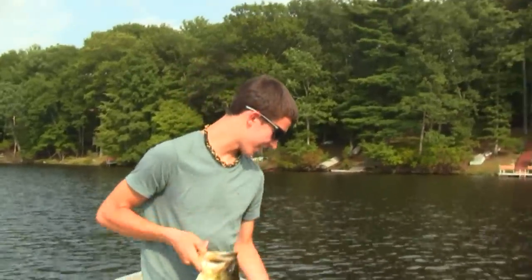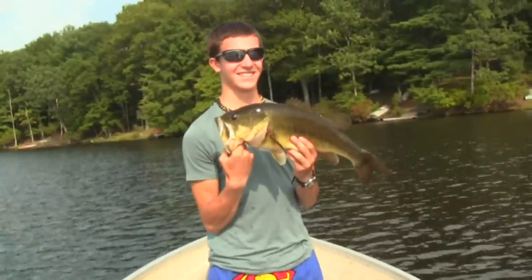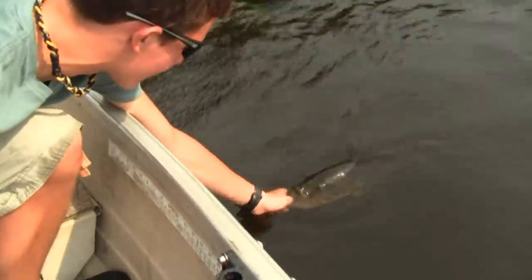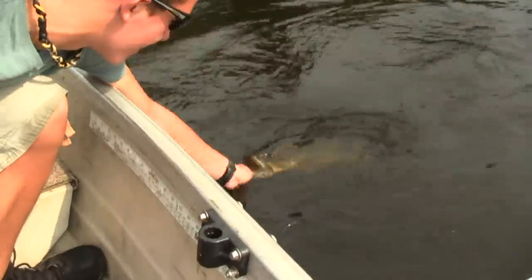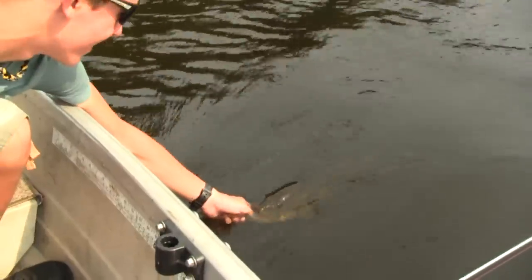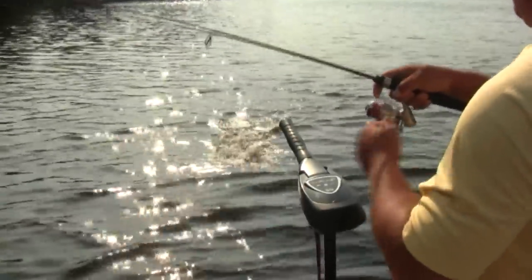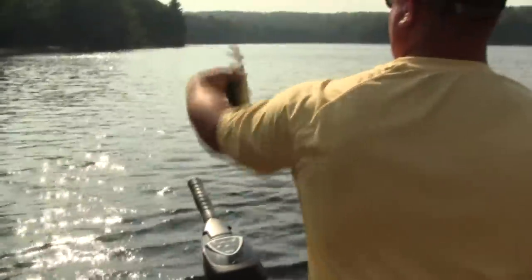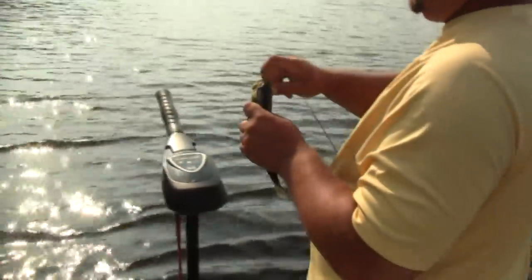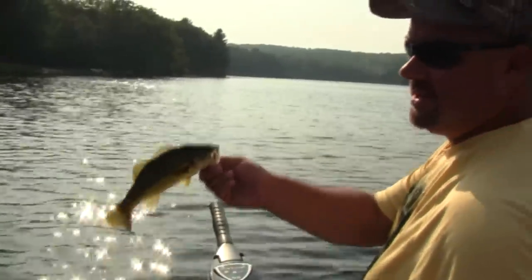You catch him on, John? You gave me whatever that is. Red-eyed shad. Strike King red-eyed shad. Over here. All right, you see we got a cheering audience over there.